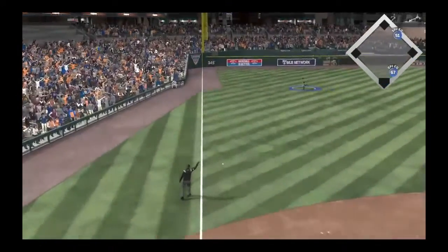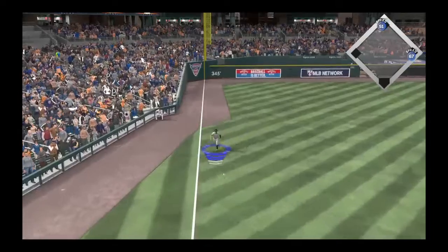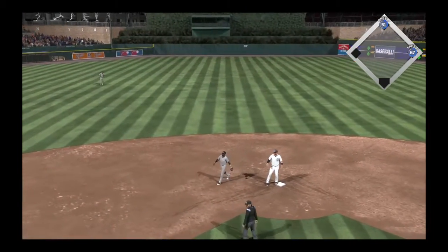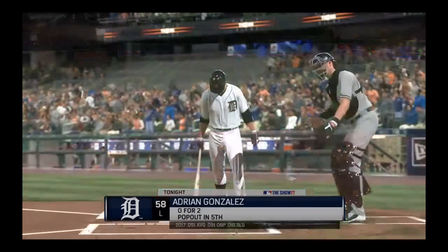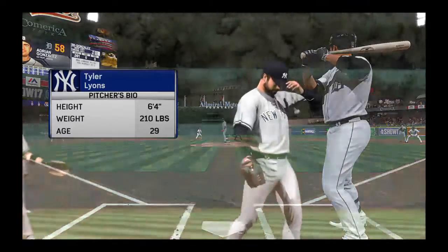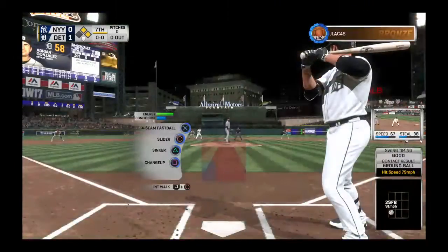Grounder down the line at third. Oh, and this is past him down the line. A fair ball. Here's Adrian now. He's 0 for 2 thus far in this one. Baseman, Adrian.